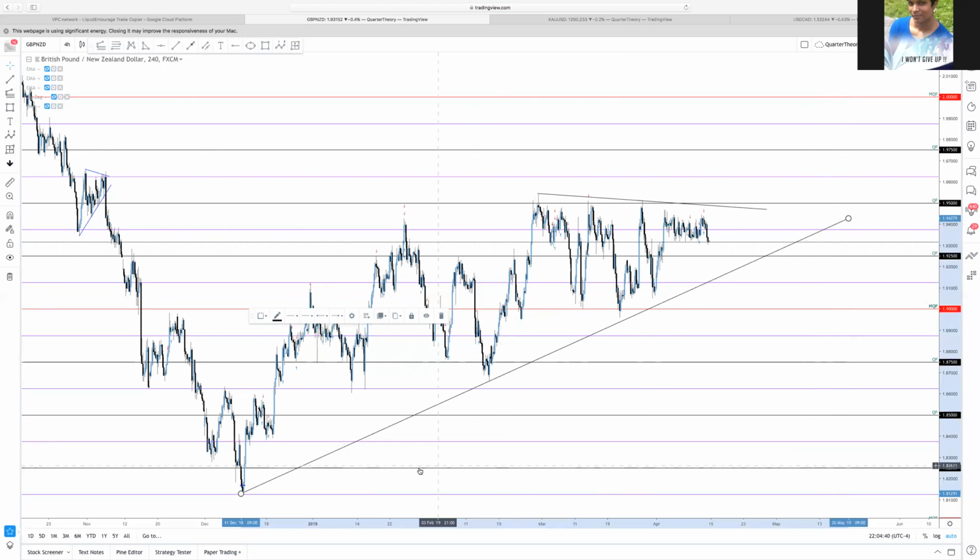I need to change my daily colors to blue. Okay, so right now we can tell the uptrend. Once we break this trend line here, we can say that we're officially starting a new downtrend. So right now I'm only looking for buys, but it's a very interesting area for me because we're losing momentum, so to speak.